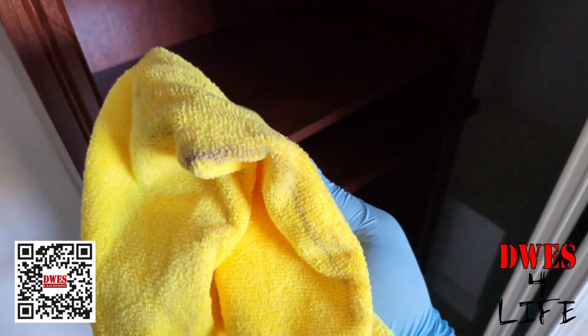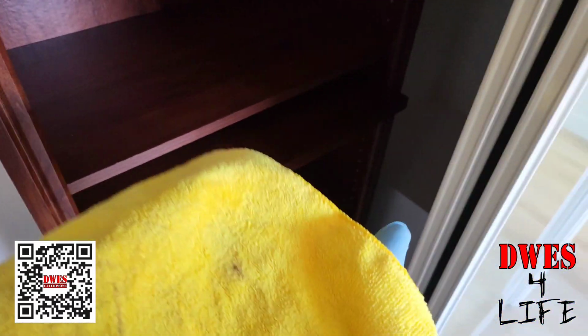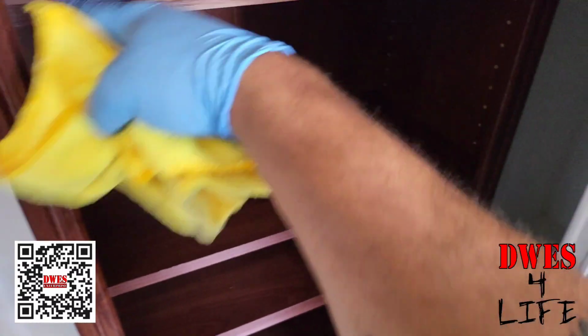Yeah, you can see all that. Even though I dusted it, I'm still getting stuff off of there. I sprayed my cleaner on here, and I'm just wiping it down. It's not damp or anything. It's not a wet surface, not too wet, but just enough.